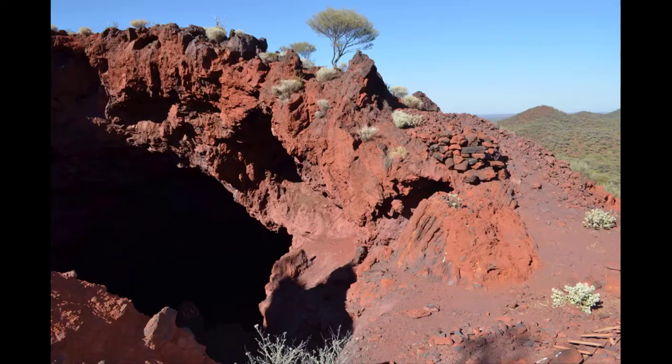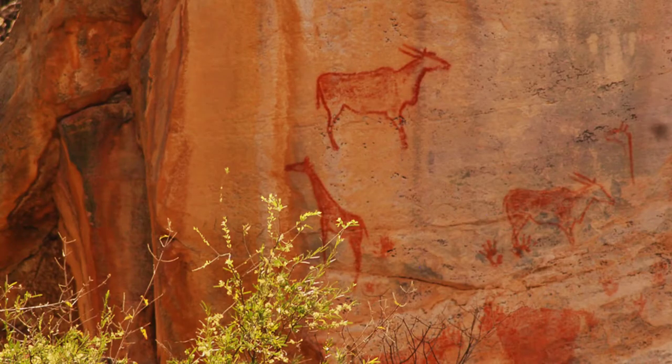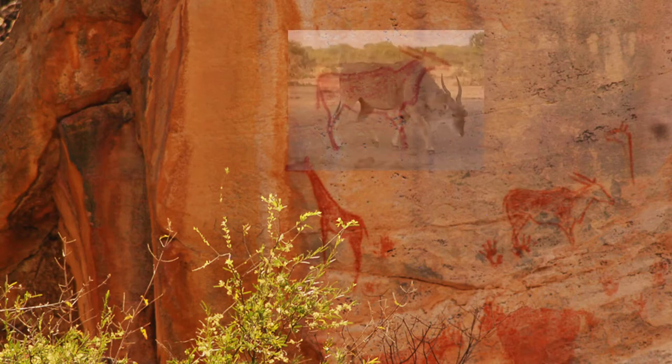Its blood fell to the earth, forming an ochre deposit. This twin took fat from the stomach of the animal and mixed it with the ochre to make a paint. He or she then painted the eland and other beings, other animals, into being on the face of the rock, and they came out of the rock and walked into the world.